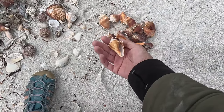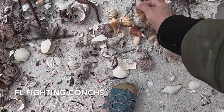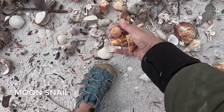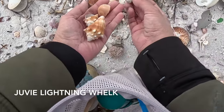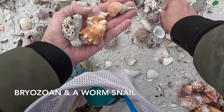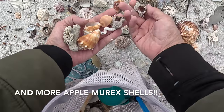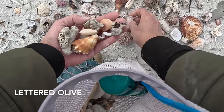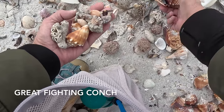Look at that one. That one's gorgeous. Oh. And look at this. There's one right here. Another. A moon snail. Almost a golden glow to that moon snail. That's really quite lovely. A little tiny baby whelk. A piece of a bryozoan colony. Another worm snail. An apple murex. Another apple murex. An olive. Another apple murex. Are you kidding me right now?